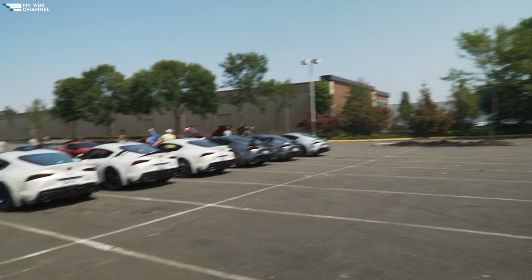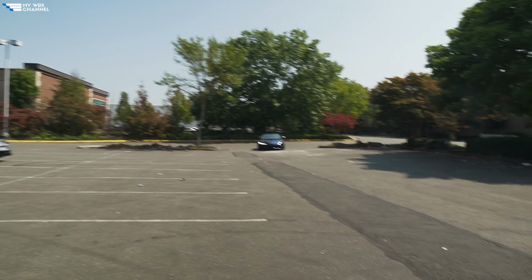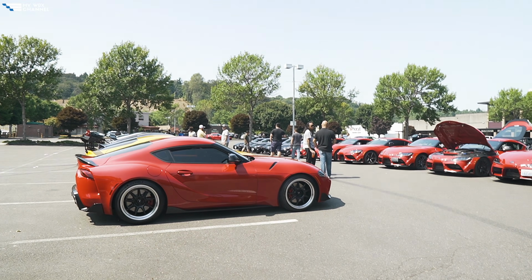All right, so here we are at the Supra meet. Wow, a lot more than I thought would be here. Cool, I never seen that color in person before. Oh, that's dope. Got the car out. I really got to do something about those wheels. They just look nasty.